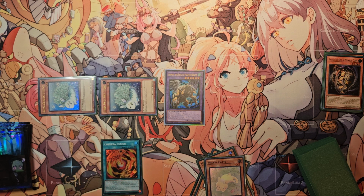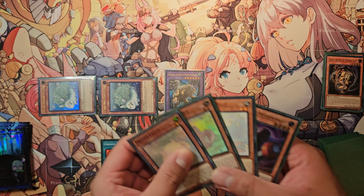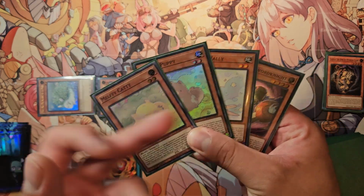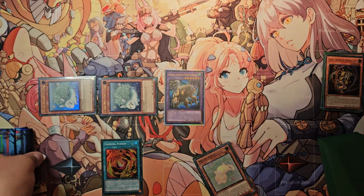And we also have Chimera Fusion lying in the back row here, that we can, again, chain at any point during their turn. And because all the Melfys keep bouncing back to hand, we basically have unlimited fusion material to go into stuff like Guardian Chimera on the opponent's turn.